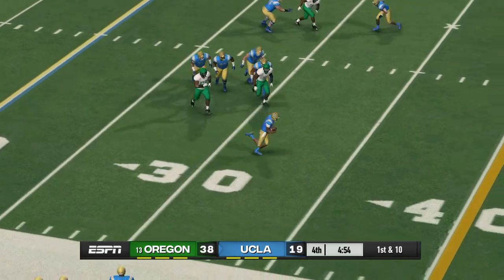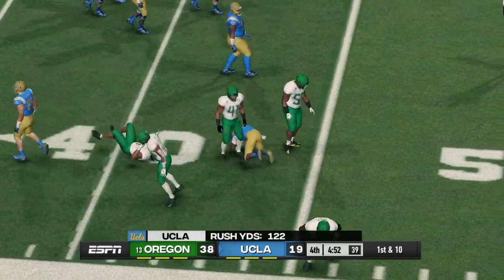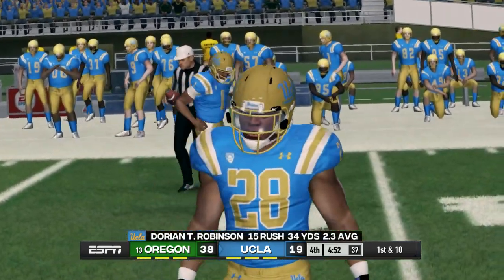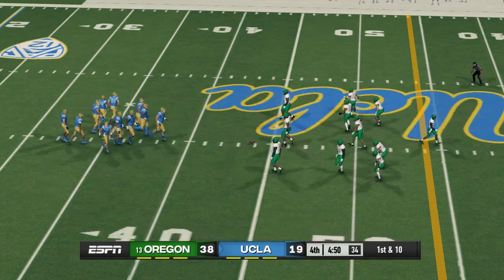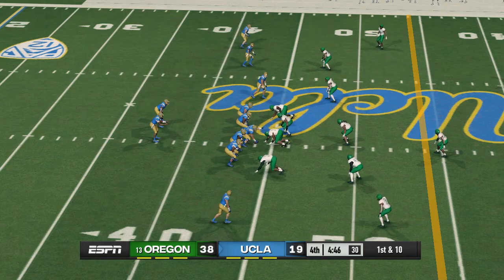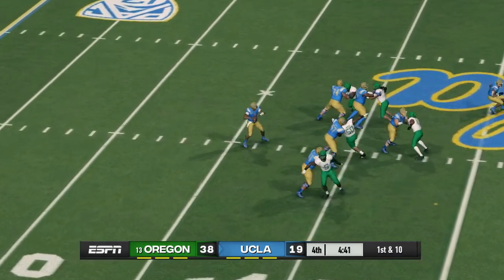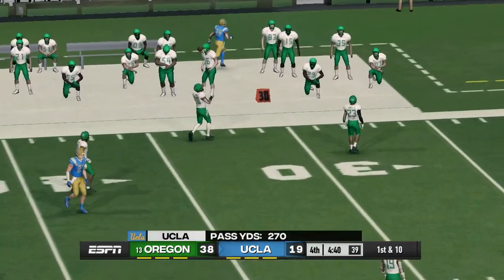He's on the run. He's to the 40. They'll bring him down at the 44-yard line. First down, 10 to go. Ball on their own 44. He throws it. Stays in bounds to make a nice catch.